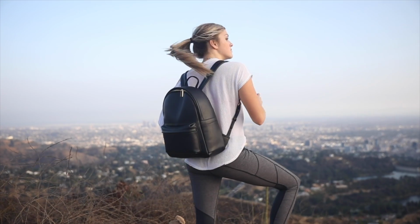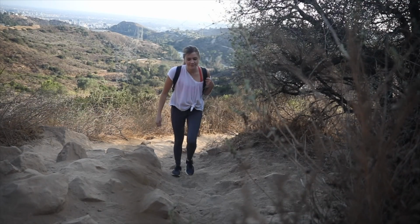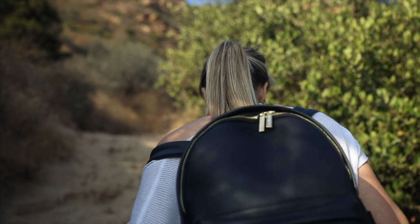This, unfortunately, there's no shortcut. You actually have to do this hike, and if you're gonna do this hike, just know there's not really a lot of parking, so I'd recommend just Ubering to the starting point that you want to do.